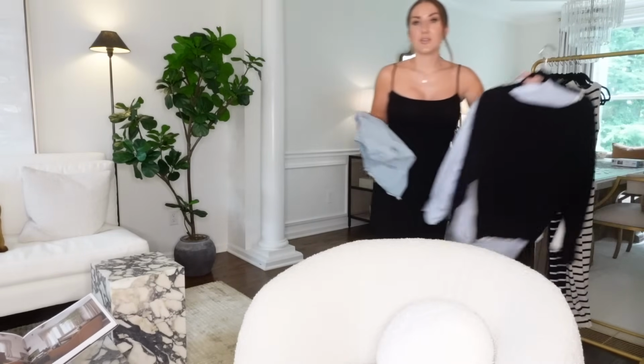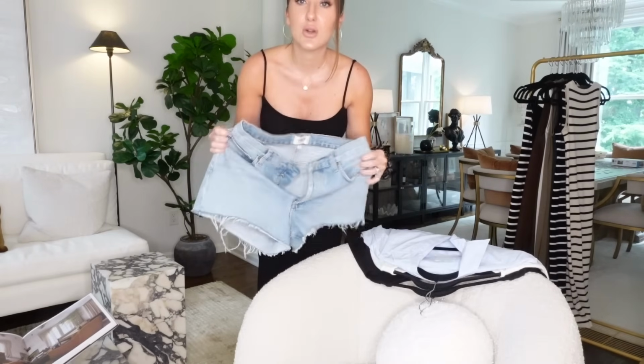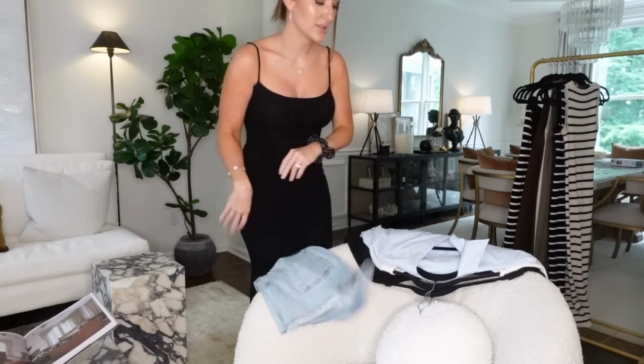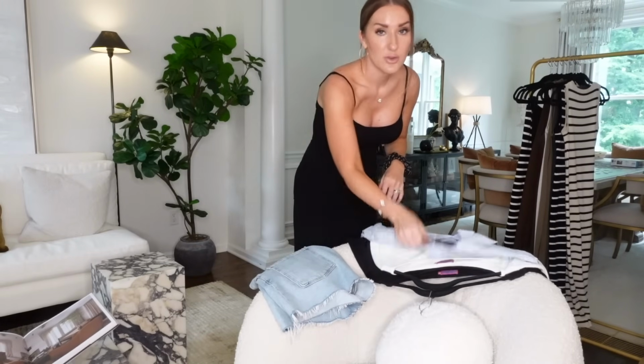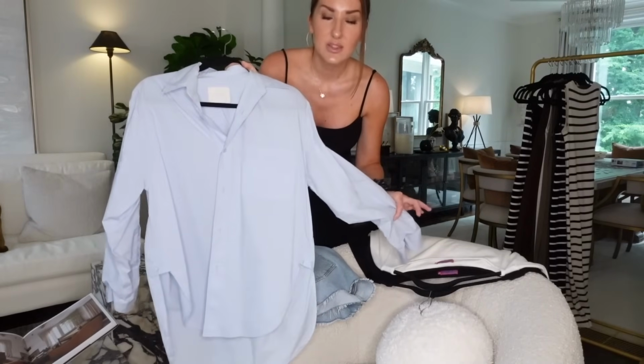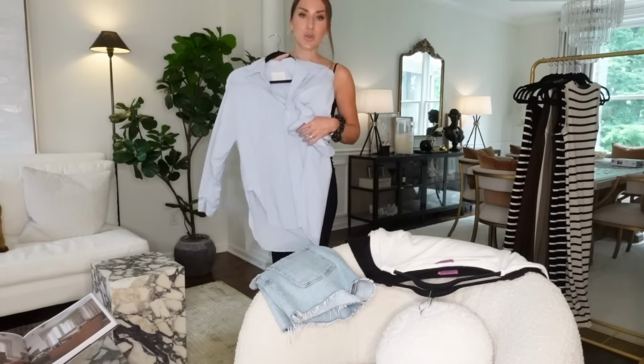But the shorts, okay? A good pair of denim shorts is hard to find, and I know that sounds nuts. You guys feel me, denim shorts can be kind of tough. These are great ones. They're a little pricey, but you only need one forever. This is the best button-down top of all time. If you have this with a pair of cutoffs, you're good to go.